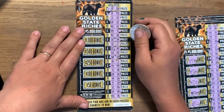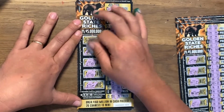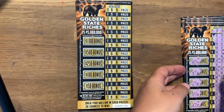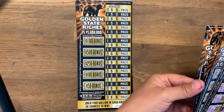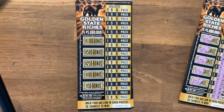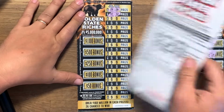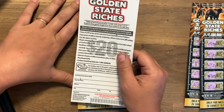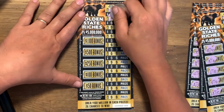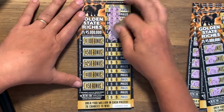Oh gosh. So far, I don't like this new game. Alright, that's four in a row. Oh, sorry, that's five losers in a row. Oh my gosh. What are the odds on this supposed to be? 1 in 3 for a ticket, and then 1 in 4 for a cash prize, so probably end up with a ticket if I win anything.